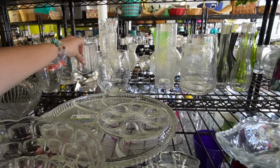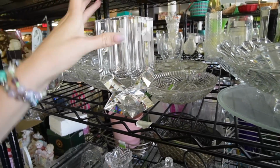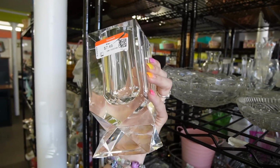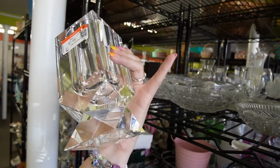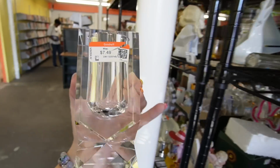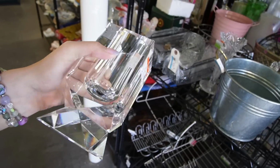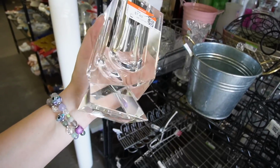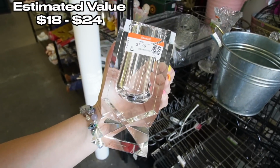I'm gonna grab this. It looks like Oleg Cassini. I love the facets on it. Let's check it out. It is. It's Oleg Cassini. I almost always find this chipped. This does not appear to have any chips. It's $7.49. So sparkly. I think I'm gonna buy that. Kind of digging it. I think we'll take that with us.